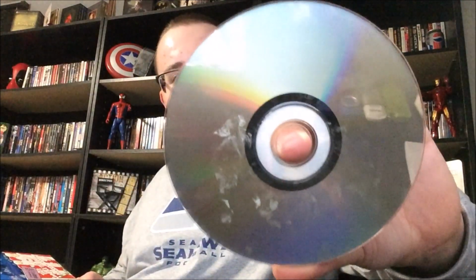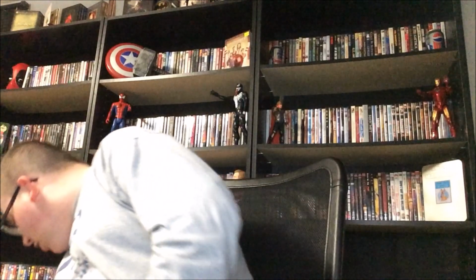And we have the Simpsons Season 7 without the outer case. And it's not in very good shape. Ugh. And 2 of the discs are missing, and one of them is broken. And what is all over these discs? Ugh. They'll just be going in the garbage.